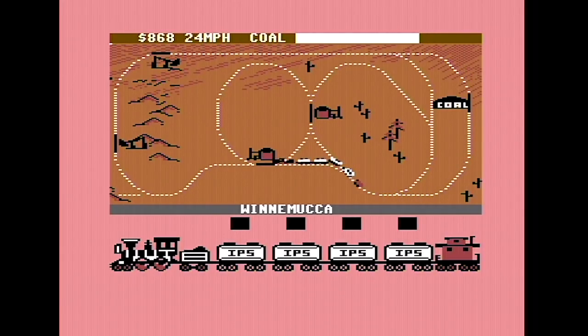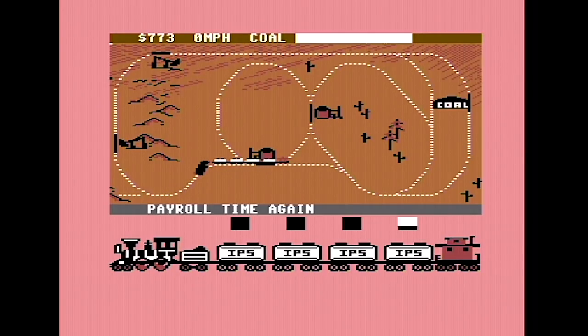We need to stop then. Stopping is a little bit tricky. You have to get used to the controls. The train has a little bit of momentum. Trying to reverse back into the... And you also lose money when payroll time comes around as well. So you've got to continually pick up and deliver goods to earn money. So we're going to drop off this oil here. You've got to get yourself very precisely positioned.